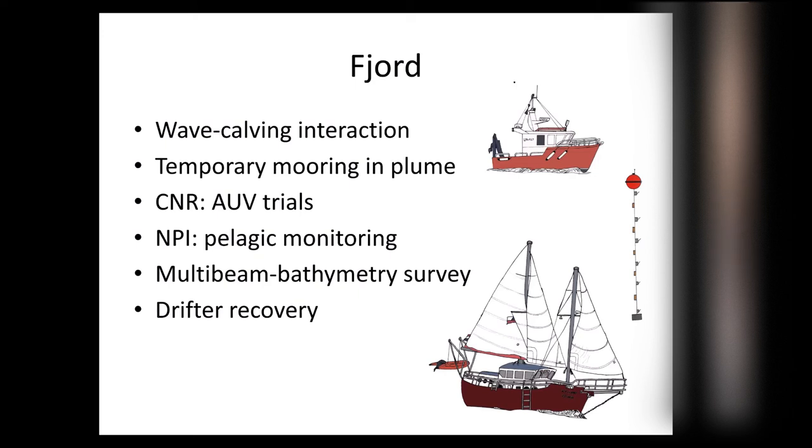And that mooring will have a couple of instruments to look at the water currents. And then we also see if we, for example, can see currents that are influenced by the carving at the ocean fjord. The Italian Polar Institute is planning to send an AUV out there and do some trials. So, and probably get a couple of investigations of DTD profiles out in the plume. And we're going to use that as well to potentially try to recover our drifter devices via AUV.